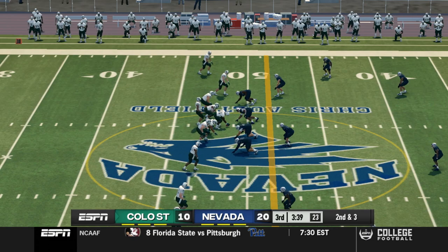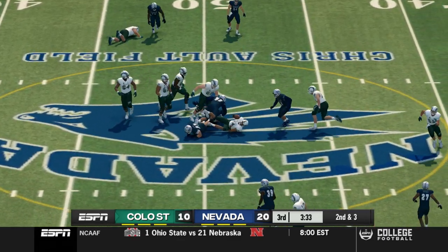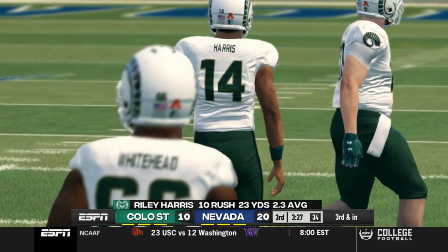The defense has got some of their best pass defenders on the field. They set up in the dime to counter that five wide receiver set. He's tackled at about the 49. That's good for the 3 yards. That'll bring up third and inches.